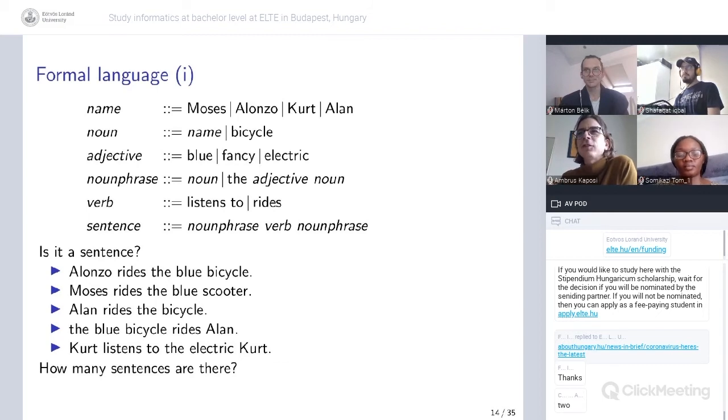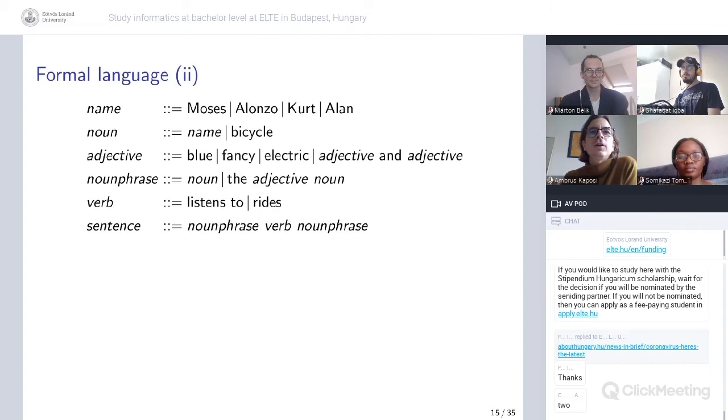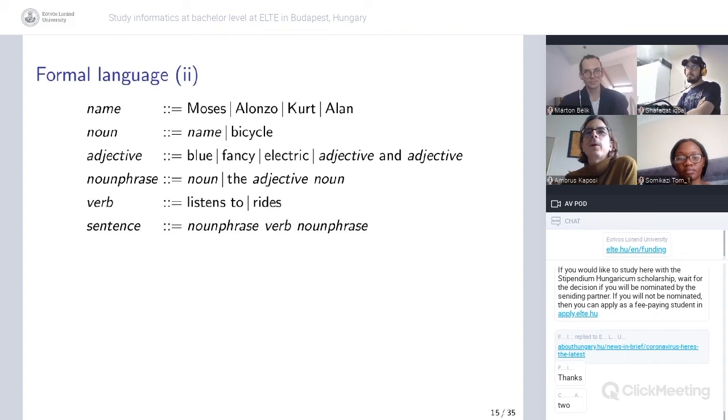Okay, so now let's change the formal language slightly. Let's see what happened. The only change was, I just switch back for a second and switch ahead again. You see that the only difference is that there is one more way to form adjectives. In addition to blue, fancy, and electric, you can also use a pre-existing adjective and then put another adjective, okay?